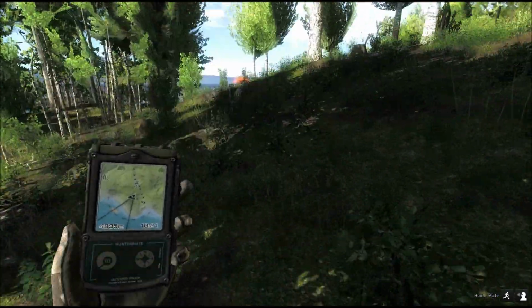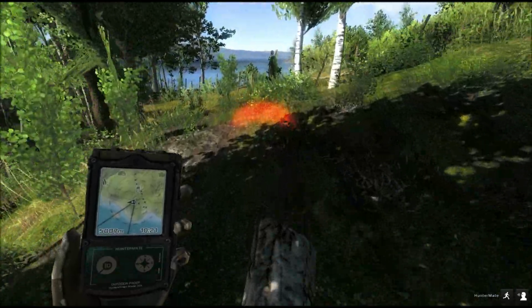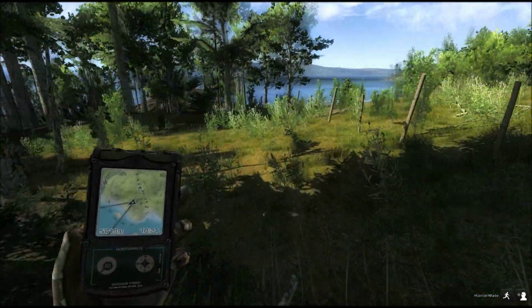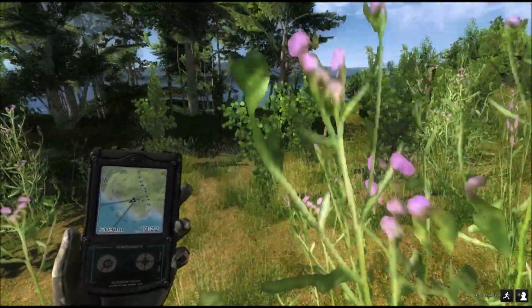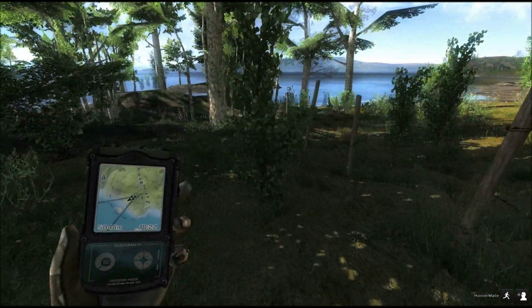My tracking level is still very low, so I'm actually not able to get a time estimation for how old these tracks are. But here I have finally found a fleeing track. Since I haven't been here before, I can know that the rabbit is here somewhere. It cannot be far.